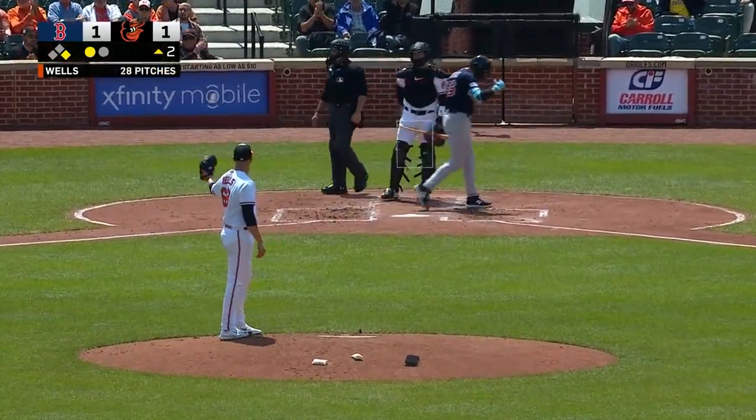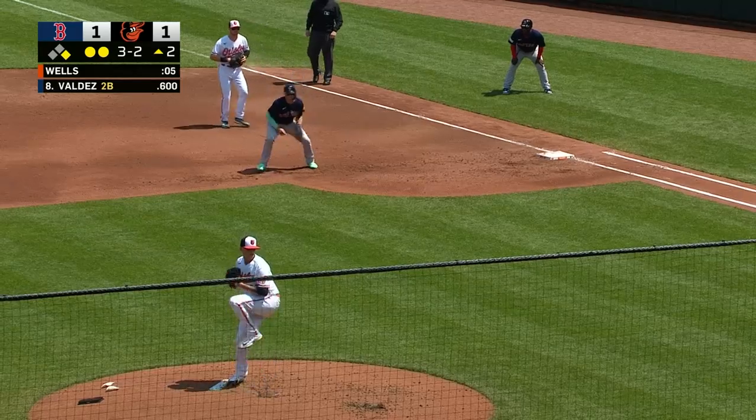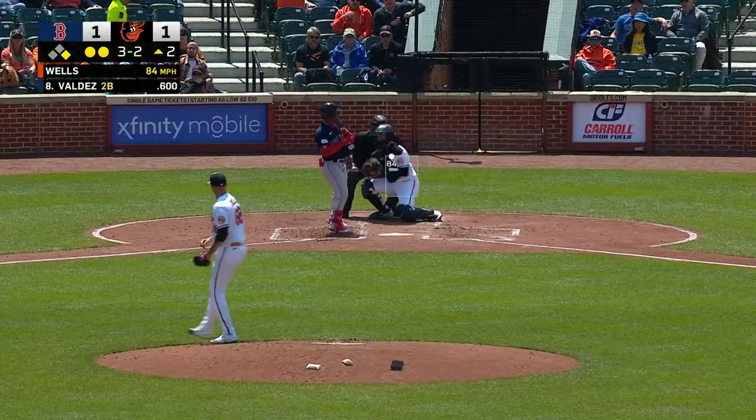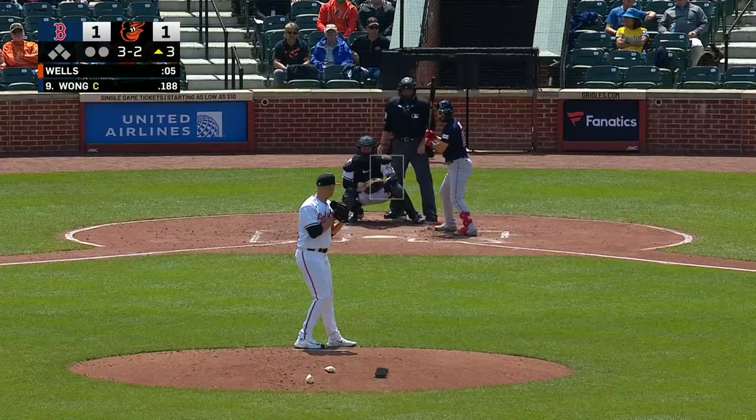Well, he did a nice job of being prepared to pitch so he could hold the ball. And by holding the ball, he didn't run. 3rd in on-base percentage, 2nd in OPS. There's a good changeup. Got him. And Valdez is punched out, but Yoshida starts the 2nd with a homer.